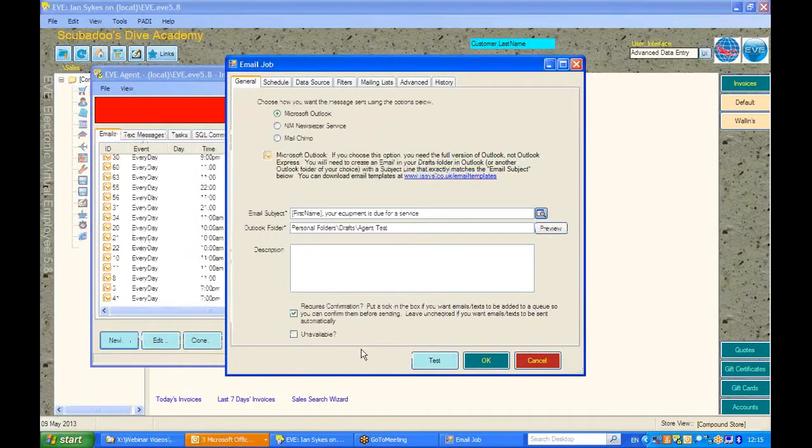highlight the template, select OK, and you'll have noticed that that enters in not only the subject line, and you'll see that there is a merge field in there so that the subject line will be prefaced with the first name of your customer, and also, as a reminder to you, the folder in your Outlook where that draft is. I'm going to remove the requires confirmation box to make sure that the agent is fully automatic, and I might just put in a little description here, entirely for internal use. I am going to enter 30 days before a reg is due for service, just so everyone in the store knows what this job is doing.